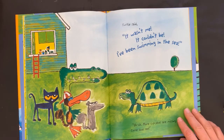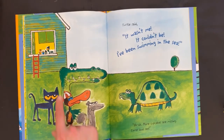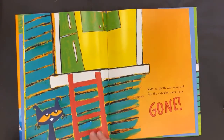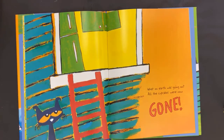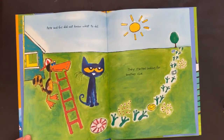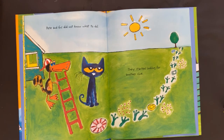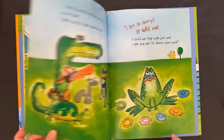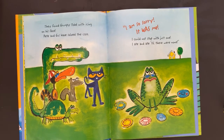Uh-oh, more cupcakes are missing. Come and see. Ooh, look at that. What on earth was going on? All the cupcakes were now gone. Pete and Gus did not know what to do. They started looking for another clue. Wonder where they're going. Look at those cupcake wrappers. They found Grumpy Toad with icing on his face.